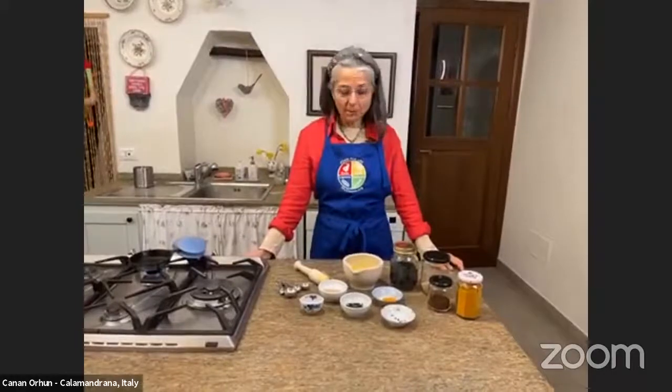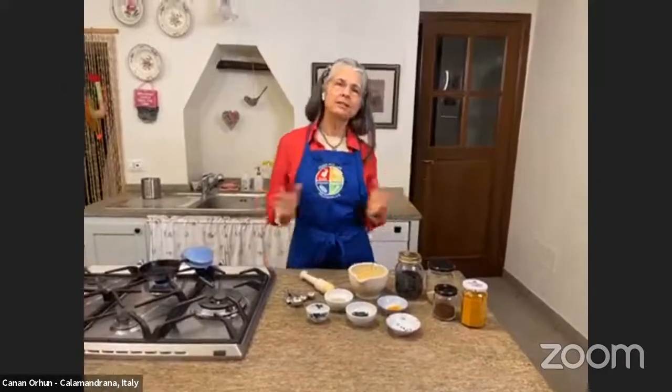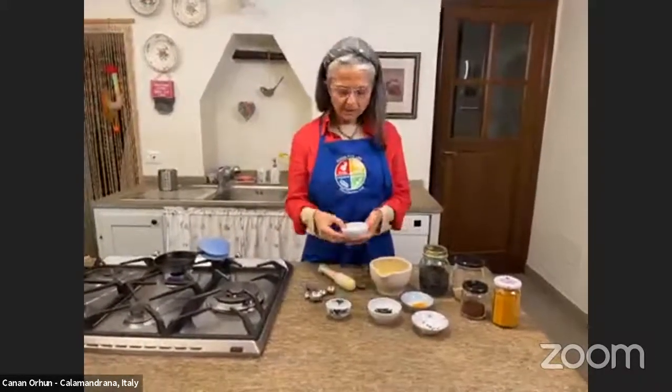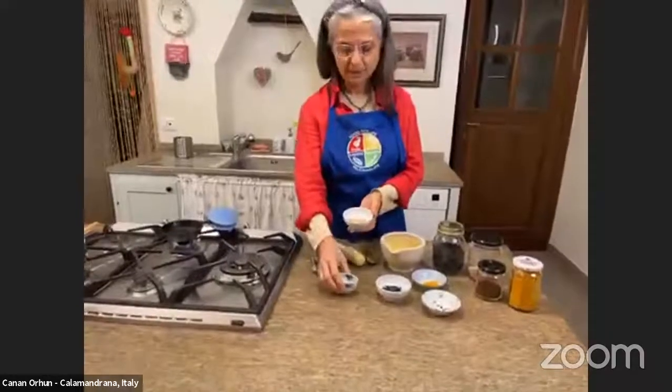It's a Japanese seasoning or condiment, maybe you might want to call it that. It's something I found out about many years ago, and ever since then it's become a favorite in our house to use as a seasoning for many, many reasons. Gomasio, the word means sesame salt. So in the basic recipe, the two ingredients are sesame and salt, as the name implies.